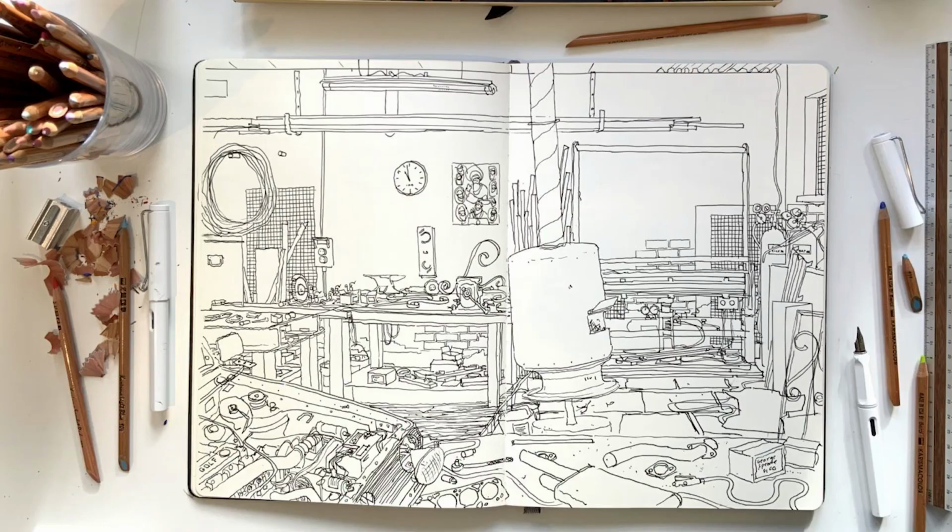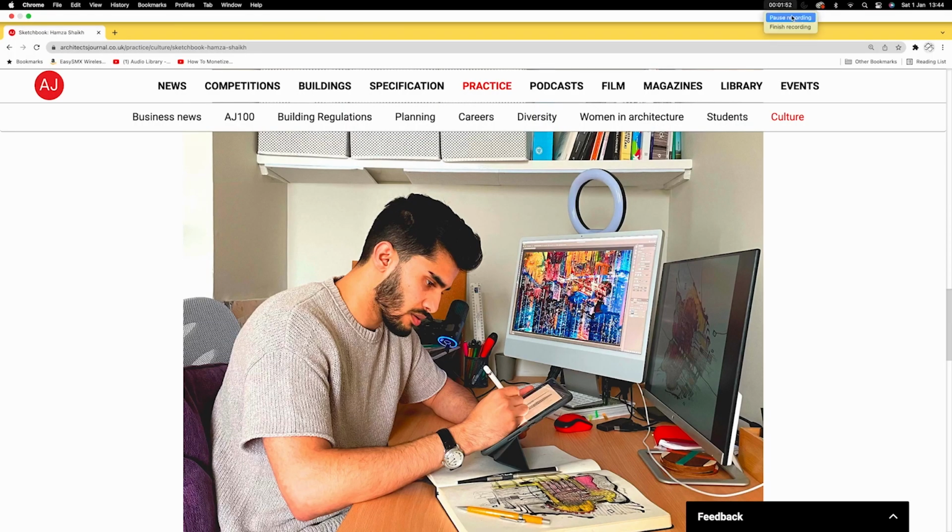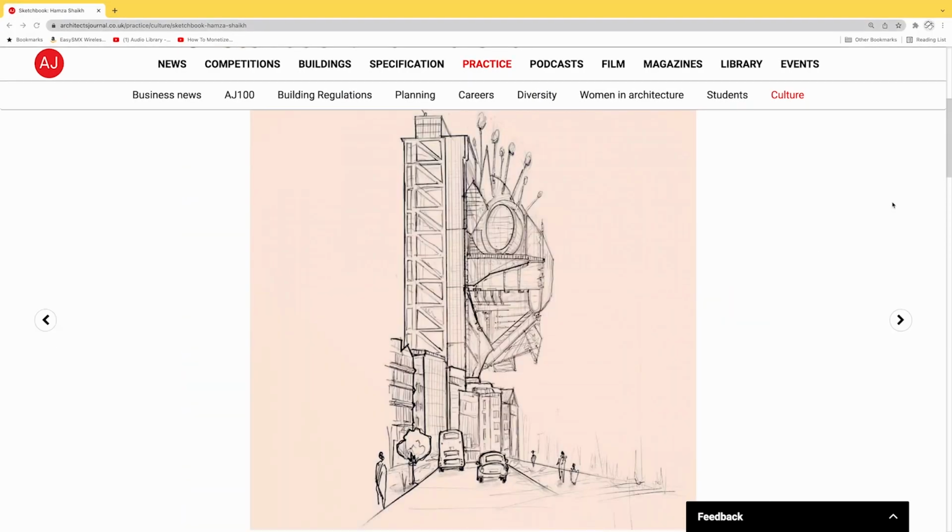I just feel honored to be on the same series as people like Narinder Sagoo. It's just crazy. I love how he frames his images with the stationery and pencils and pencil sharpenings next to it. It really feels like it's part of the process. So anyway, these were the drawings that they showed from my sketchbook series.